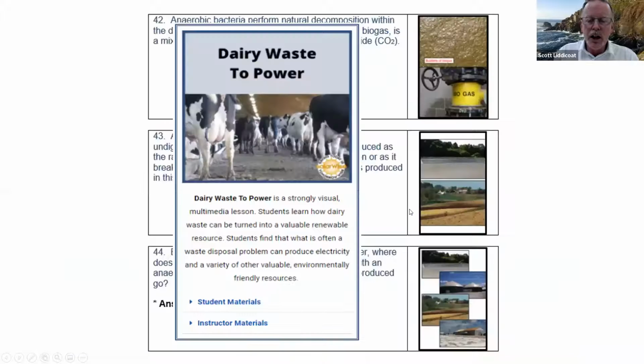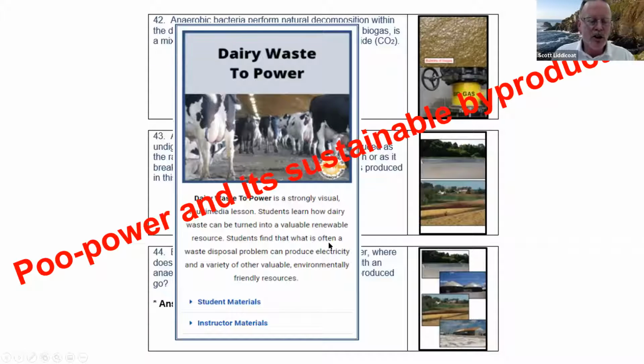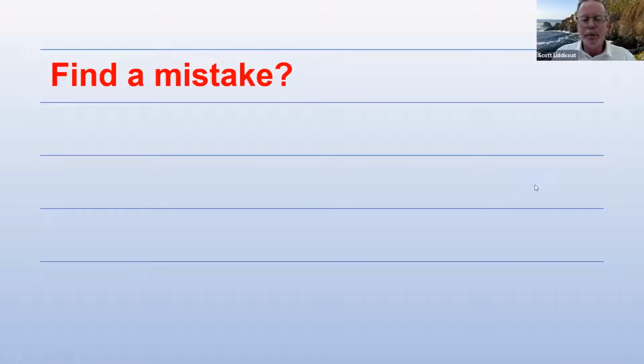And then finally, under bioenergy, we've got dairy waste to power. And this is a lesson I wrote at the urging of a gentleman named Mike Moore, who I worked with at SolarWise. Took me the better part of an entire summer so that students and teachers could use how poo power, cow poop, can be used to create energy and sustainable byproducts. Absolutely fascinating, absolutely fascinating.